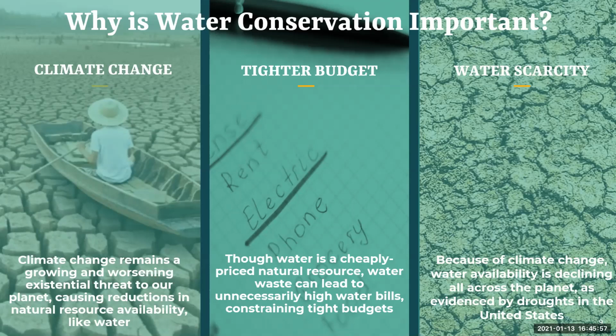And then with higher water bills, you might find that that's going to start constraining budgets for homeowners in this case, or certainly commercial property owners, to then be able to handle paying for other priorities, whether it be a mortgage or any other type of responsibility for that home that they're trying to, or their building that they're trying to maintain. And then certainly more in line with what I was mentioning just on climate change.